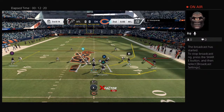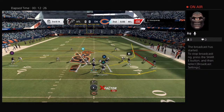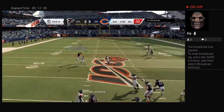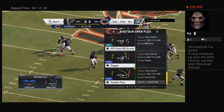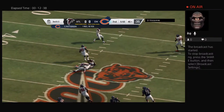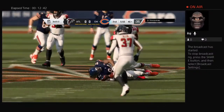Throwing on 2nd and 14. Trubisky has a man. It's Patterson, complete, and he'll take it down shy of the 45 at the 46. They'll wind up getting 10 back as that sets him up for third down.